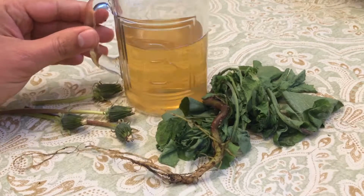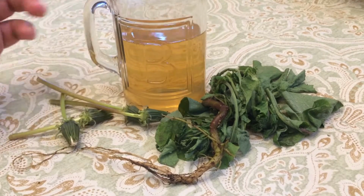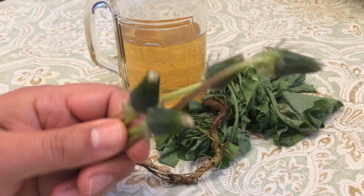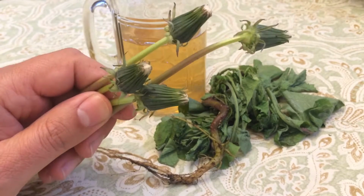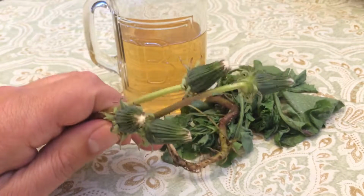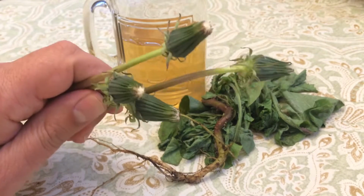But yes, this is actual dandelion tea. I already dried some flowers, and made some tea. I'm going to drink some right after this video. But yeah, this is why I grow dandelions, or at least one big one for this. The root's not so much. I just pull the root out to talk about the root as well. But I really do it for the heads.